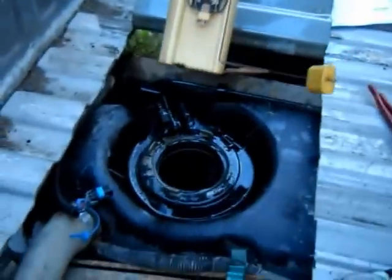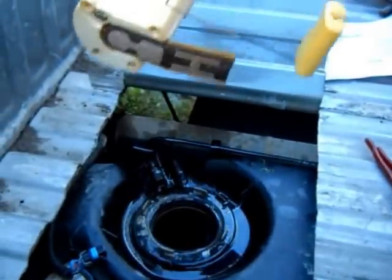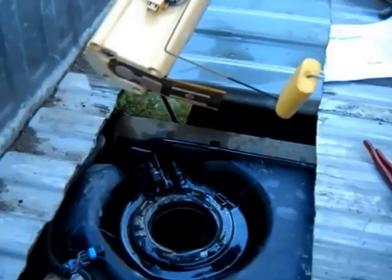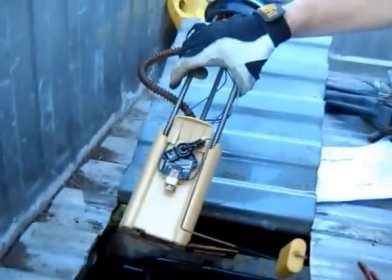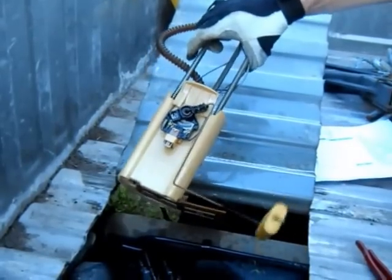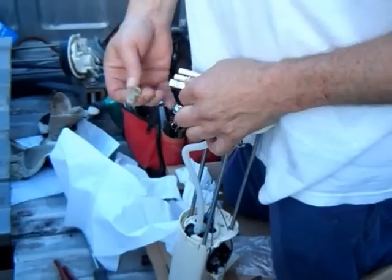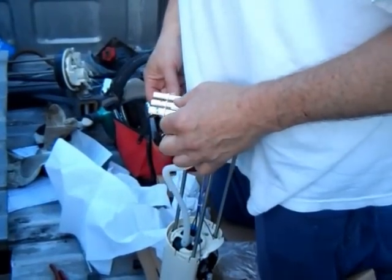Okay, anyway, so we're back. Here's the old fuel pump. We got it out. See how simple that was? I didn't have to drop the gas tank out. It ain't no big deal. I got a hole in my truck bed now, but I got a bed liner, so no one will know. Anyway, so take that off. Alright, stop. Oh, that ain't gonna work.